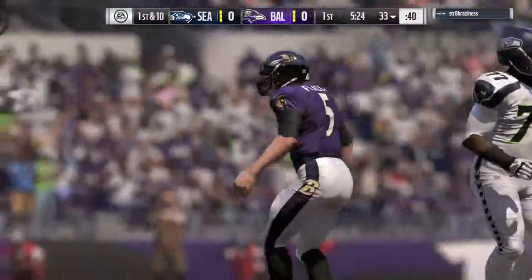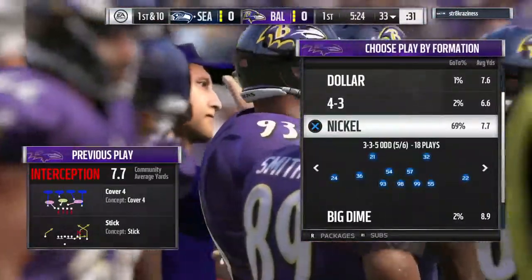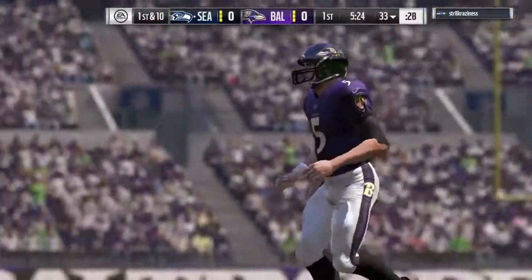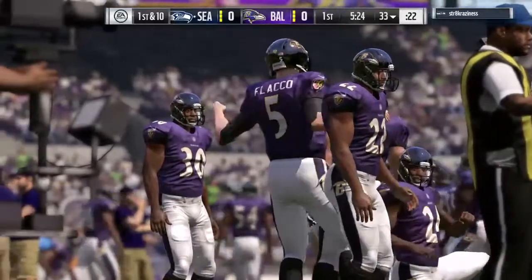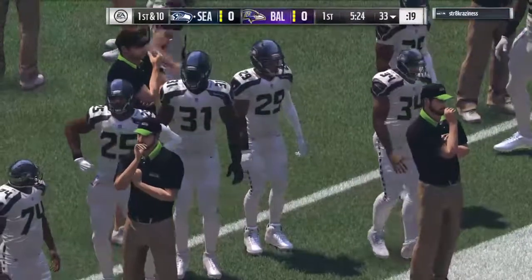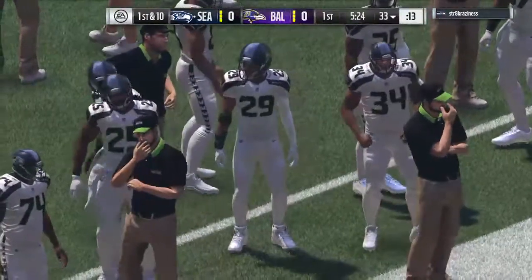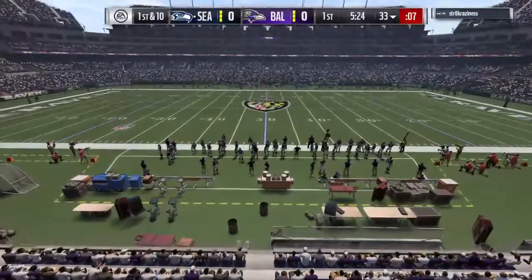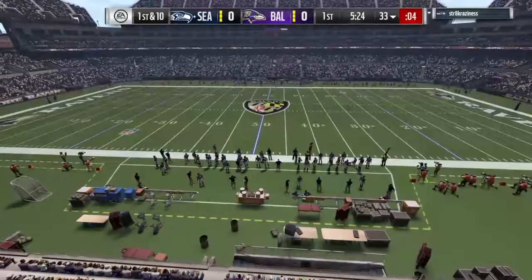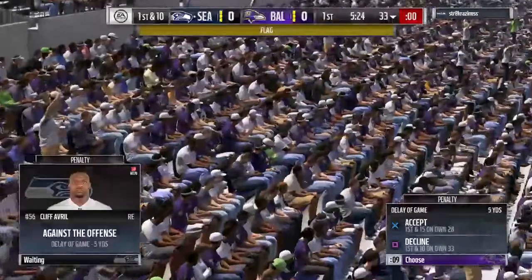Earl Thomas, a defensive guy that can make things happen. Arguably the best center fielder in the game today. He patrols the middle of the field with speed and with fury. And they will not even get to the line here as we'll get a delay.